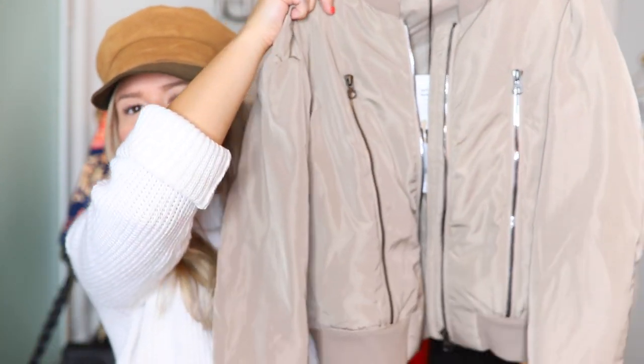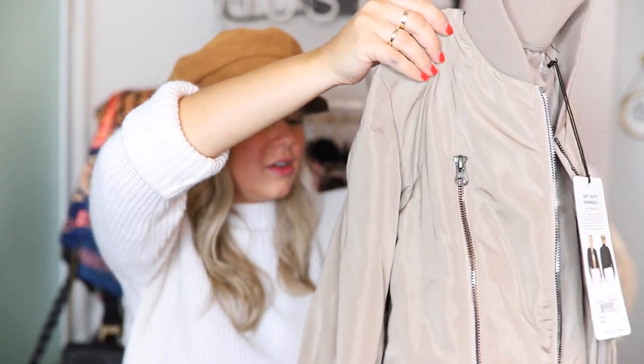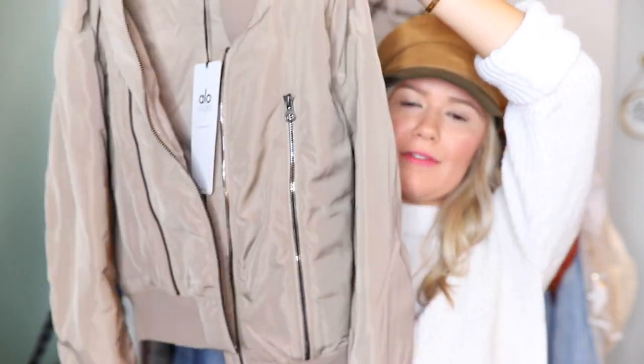And it's got super cool zipper detailing. I just think this is so cool. You could even wear this with a black crop top and those black jeans I showed you guys. It's a cool street style outfit. I just think this is great, even for the airport. This is a really versatile guy.